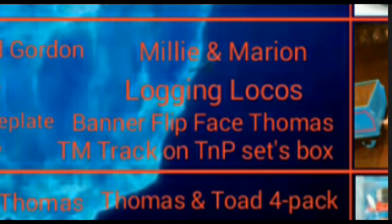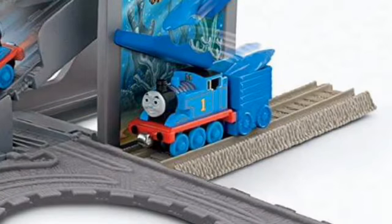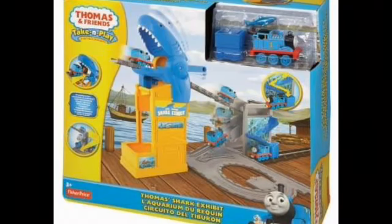Trackmaster Track on Take and Play Sets box. On the Take and Play Thomas's Shark Exhibit playset, there was a Trackmaster Track shown on the box and the promo picture. This was later changed when it was re-released in 2013. It's unknown why they used the Trackmaster track to describe it.